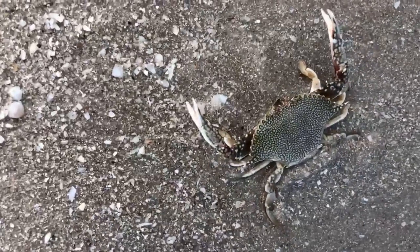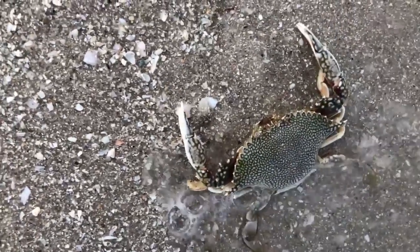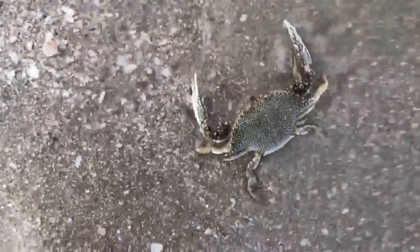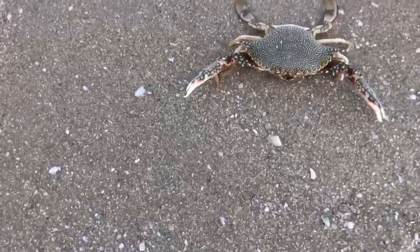He's alive. Okay, I thought that was a dead crab. He might be on his way to expiring. Woohoo, he's putting up a little fight. Look at that, he went for the camera. Woo. I don't know what happened to the camera just there. The crab just jumped right up at the camera. Wow. Feisty little thing.